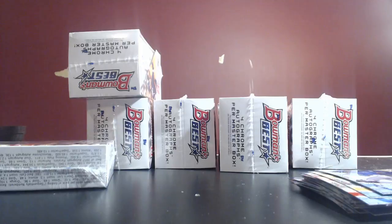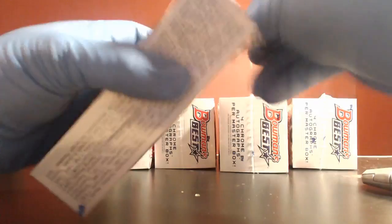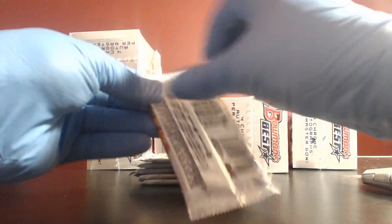All right. Jason Groom, refractor auto. Is it right there? See if you can see it. Yeah, it's a little blurry. Oh, I gotta open that already. All right, we're still looking for the monochrome auto.